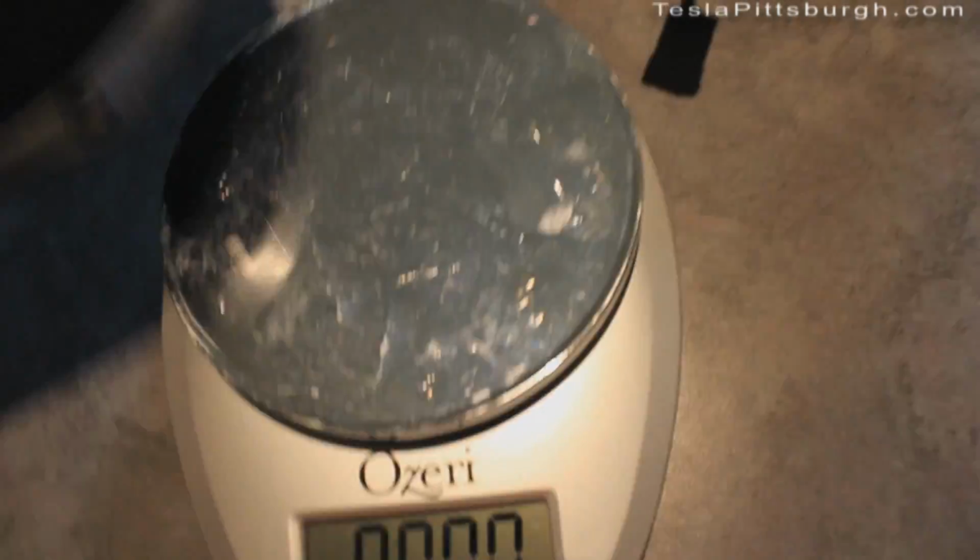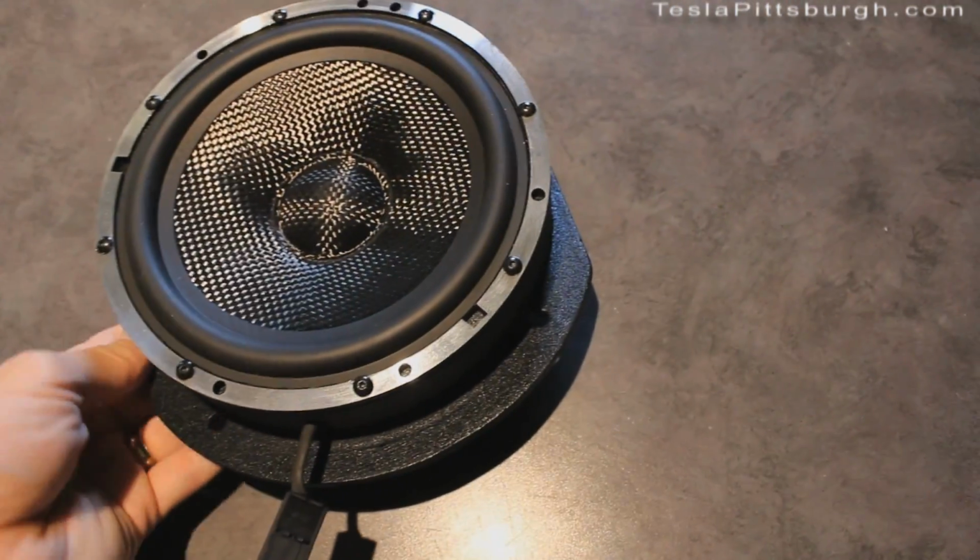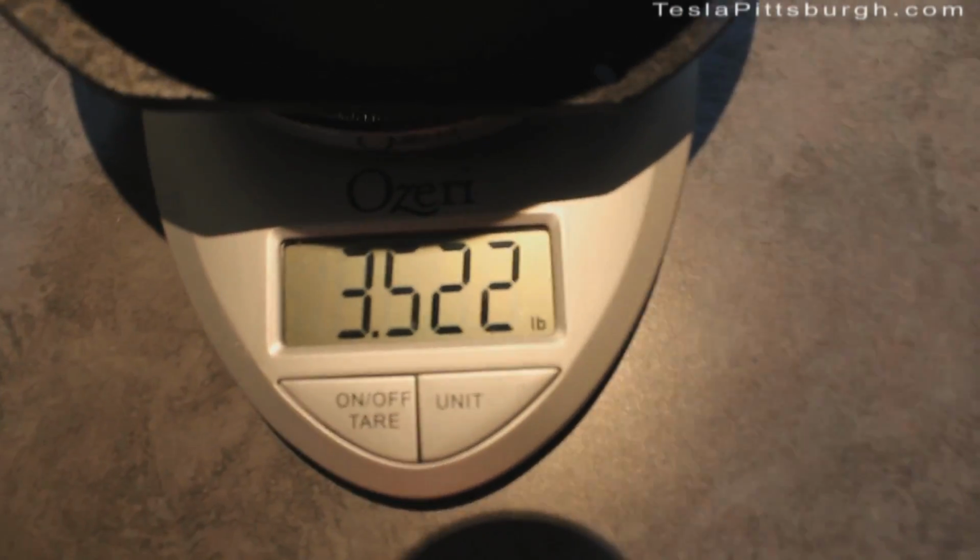Alright, now let's compare that to the Light Harmonic speaker. Yeah, you heard that thump, right? Yeah, it's a lot heavier.